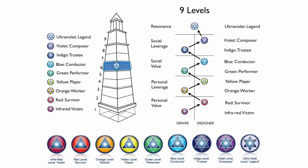The next level is blue, or what we call the conductor. This is the level where you exit. You put executives in place and either sell the company, start another business, a project, a charity, something like this. At this level, your assets are what pay the bills.